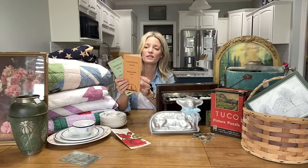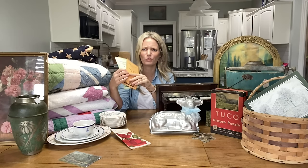So 1948 and 1951. Y'all, I just love old paper. I love that, you know, these people were using these. They were gathering together. These are songs that they would sing. I just think that's really fun.